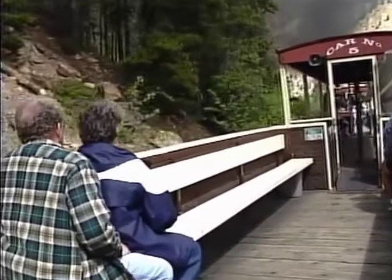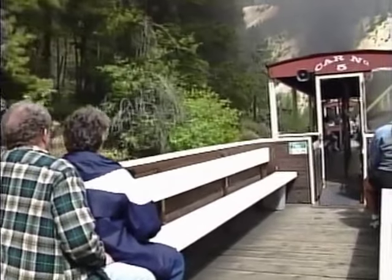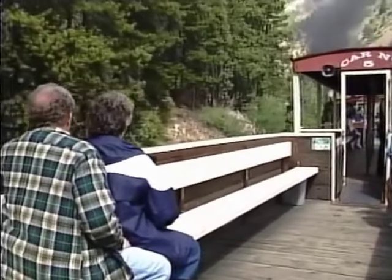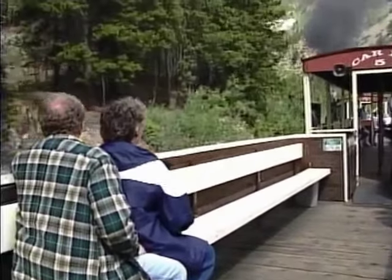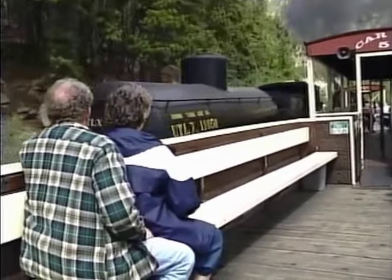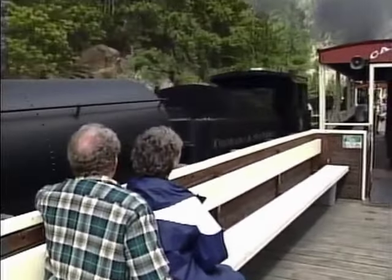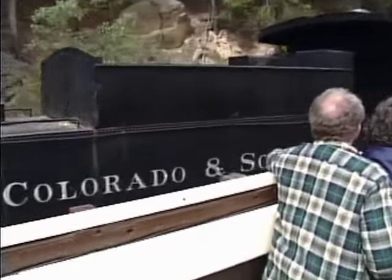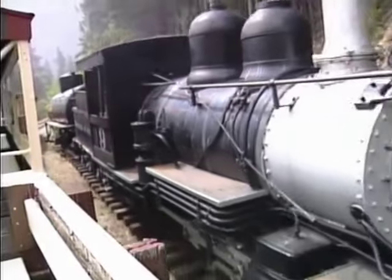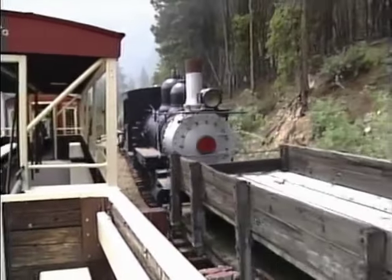As we round this next curve, we'll be passing a spur track called Morning Star. Sitting on Morning Star is old locomotive number 9. This engine was built in 1884 and saw service on the Georgetown Loop over 100 years ago. It is now owned by the Colorado Historical Society, and we hope someday we'll have the funds to restore number 9 to its original condition.